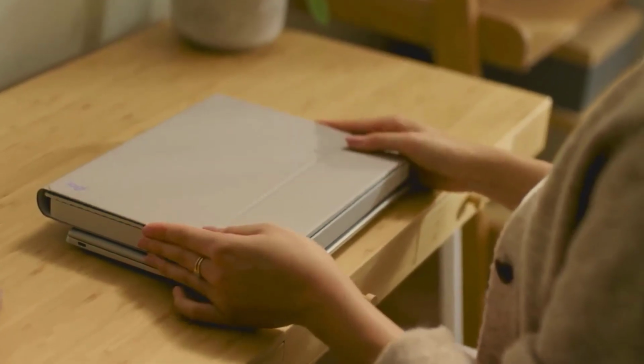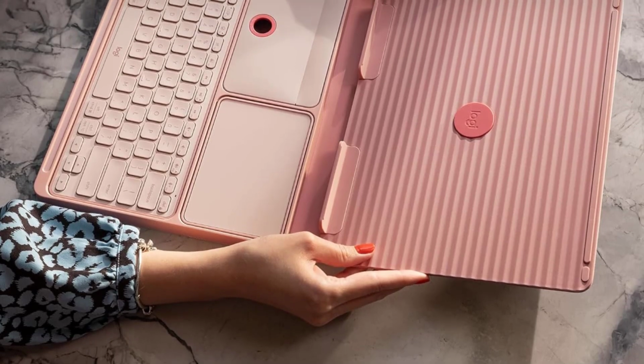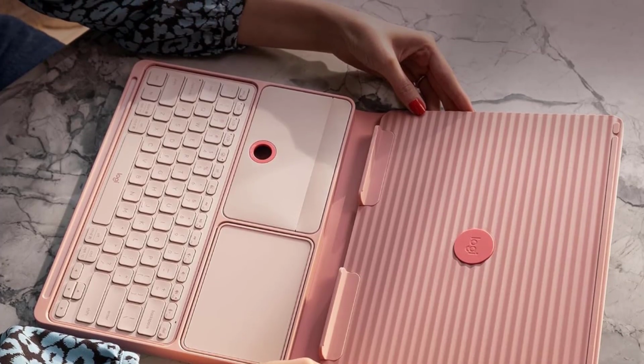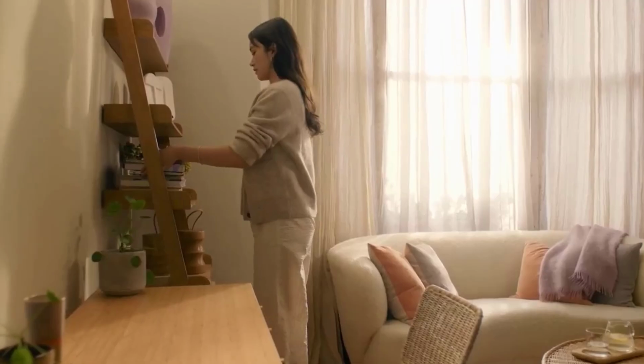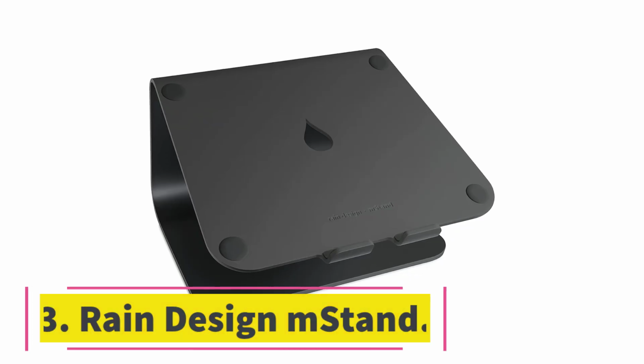Dimensions: 9.05-inch W x 11.41 D x 6.29 H, unfolded. Weight: 2.65 pounds, with keyboard, mouse, and cable. No assembly required.